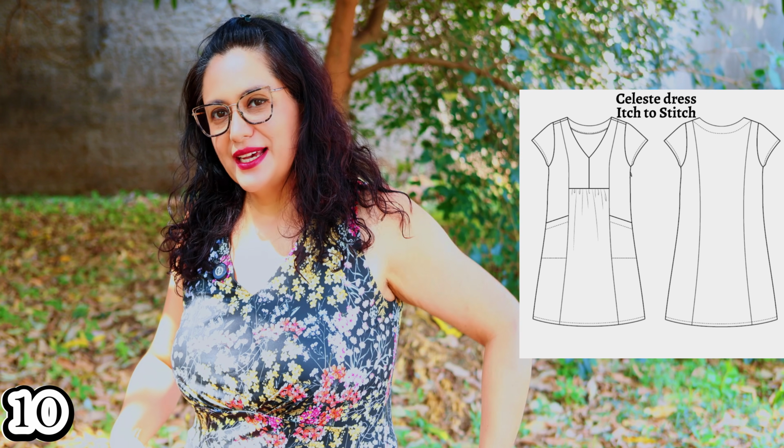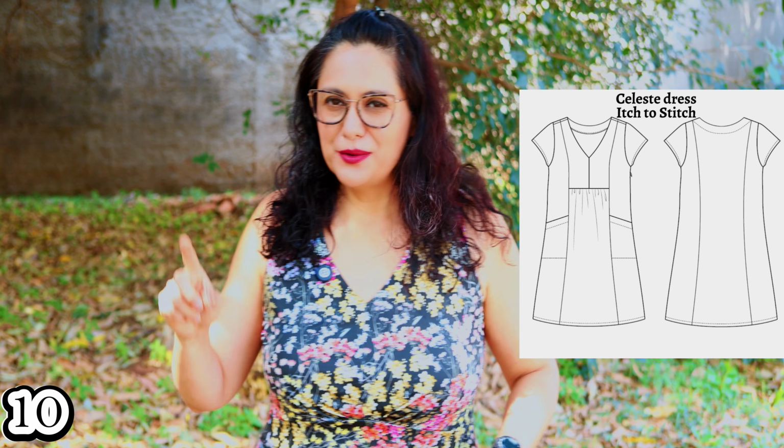It's got a zipper here on the side as an option. I believe only 1 or 2 of the testers actually sewed that zipper.